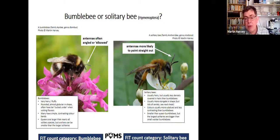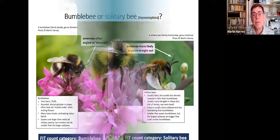And for me, that's one of the really nice things about doing fit counts, is that you do get to spend 10 minutes peering really closely at insects and getting familiar with them. And it's not just the way they look, it's the way they fly, the way they behave, even the way they sound. The different buzzes that you get from the different species are something that you can start to pick up on. And having that 10 minutes of focus on doing that, to me, is a really relaxing and intriguing, interesting thing to do.